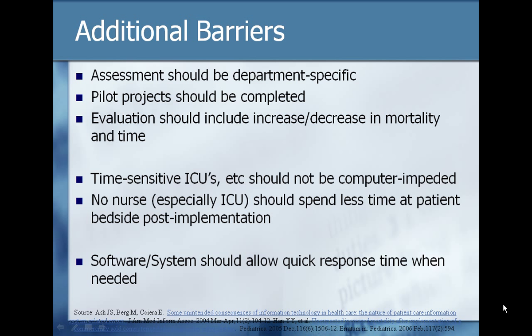In addition to simply extra time, care should be taken to ensure that nurses, especially ICU nurses, are not taken away from patient bedsides in order to use computers. Care should also be given, and again perhaps pilot studies run, in situations that require very quick reaction times. Caregivers should be able to retrieve needed information quickly when that need arises.